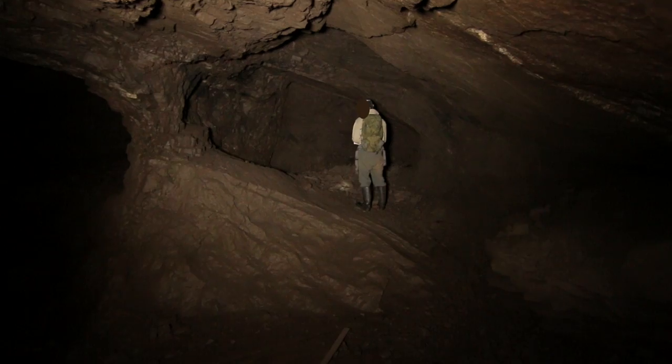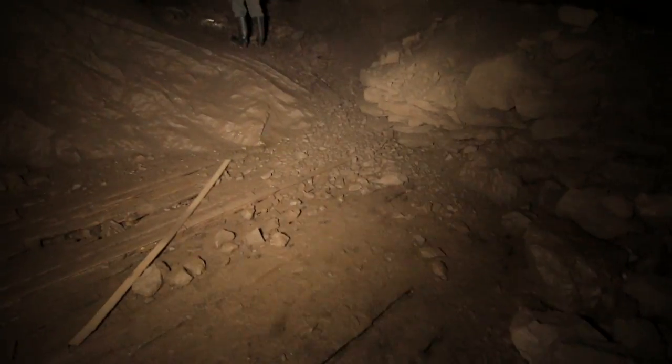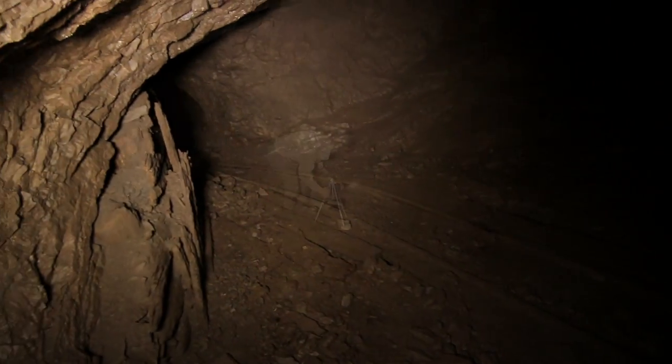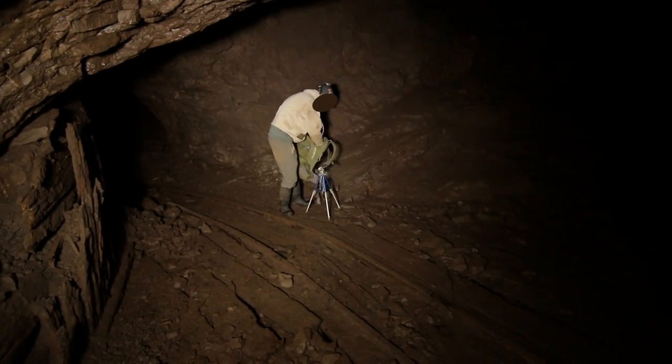So we did want to peek around that corner here at the end of the rails and just see where all of this ended up. So this must be where they took it all out. All right, he's getting set up to take some of his pictures.